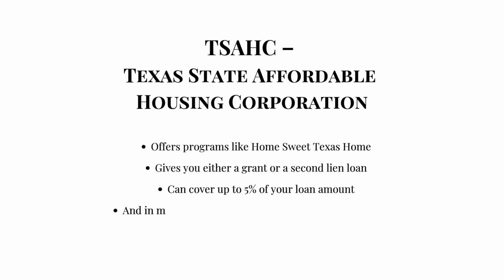Then there's TSAHC, the Texas State Affordable Housing Corporation, what most of my clients use. This one has a few different options, including a program called Home Sweet Texas Home. With TSAHC, you can get up to 5% of your loan amount to help cover your down payment and your closing costs, or sometimes even both. And in a lot of cases, you don't even have to be a first-time homebuyer to qualify for this. And the cool part, these programs are actually designed to help people who are ready to buy, but maybe just don't have that big chunk of money saved up.